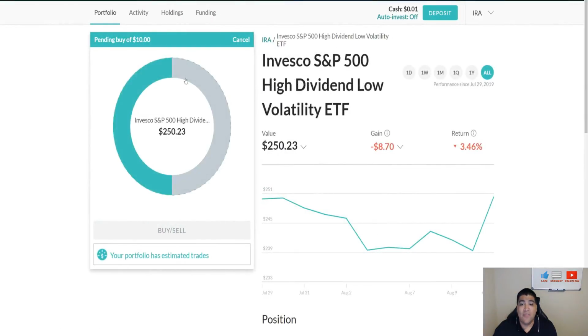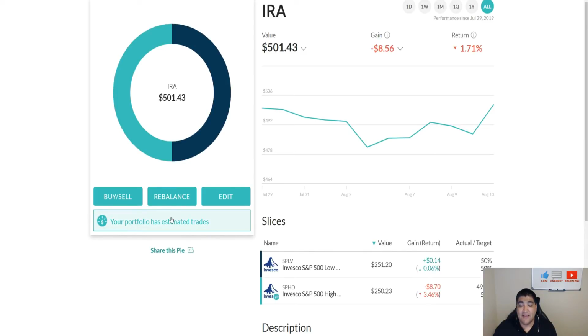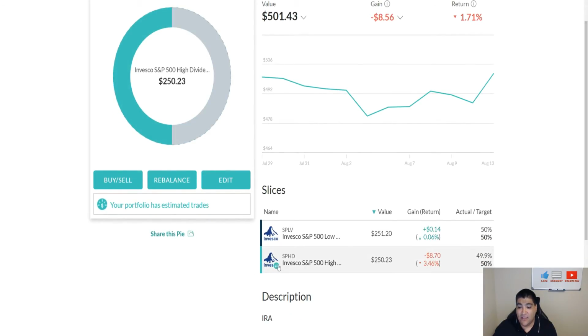Now back on the dashboard on our portfolio, you will see that we have some estimated trades. You'll see a little indicator here that the trade is going to be buying SPHD. Now we are not buying our total pie. We are specifically targeting one ETF within this portfolio.